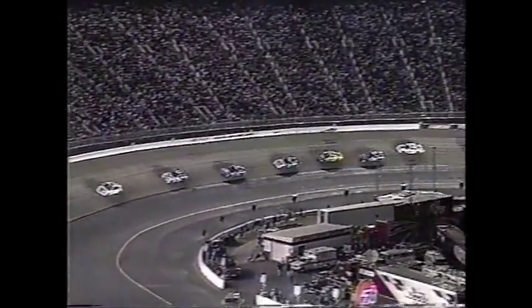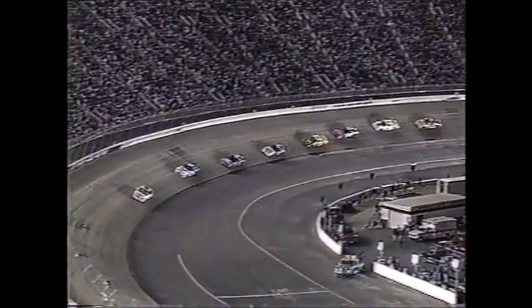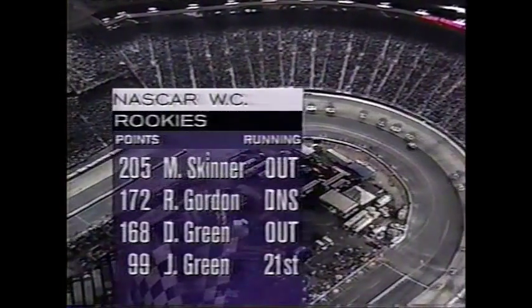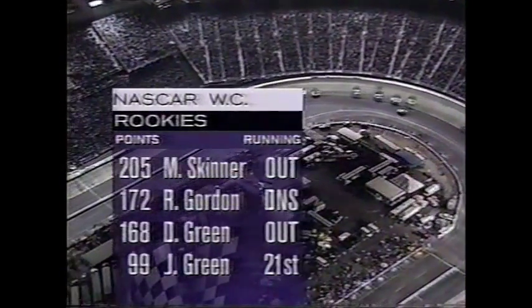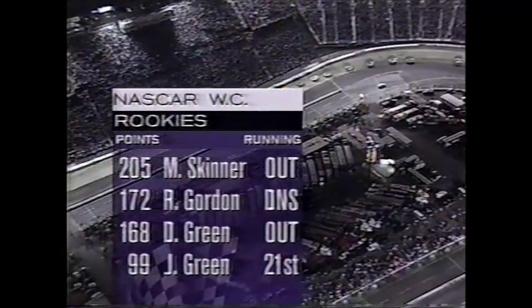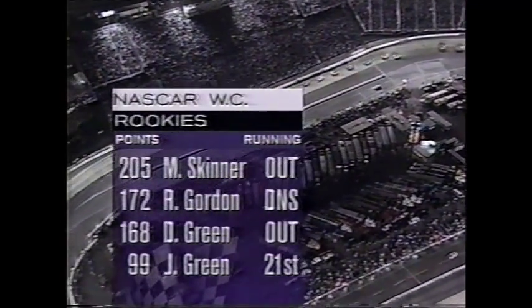It's been a tough night for rookies. Mike Skinner is now out of the race. Robbie Gordon did not start, didn't qualify for the event. David Green rolled down the front straightaway. He's out, and Jeff Green is currently running in 21st position.